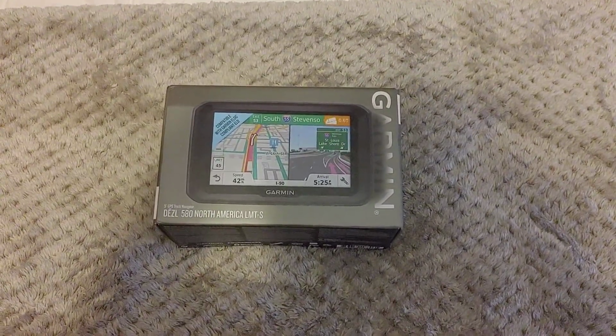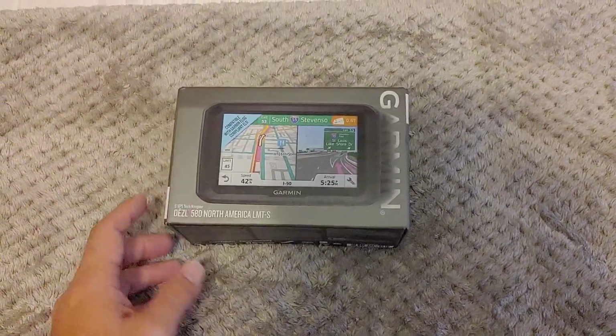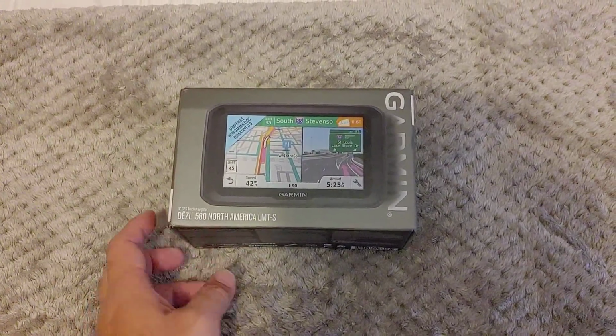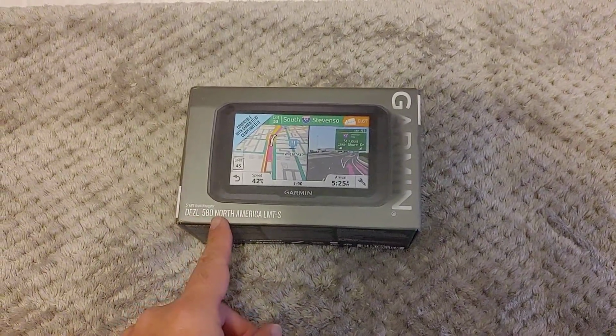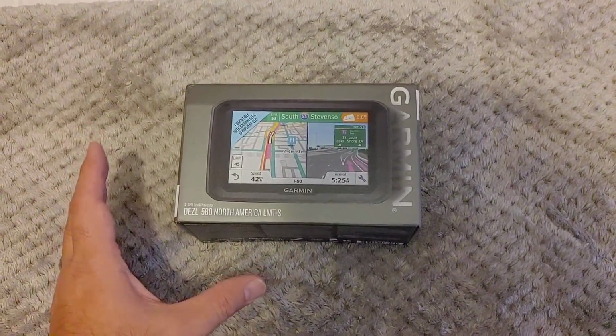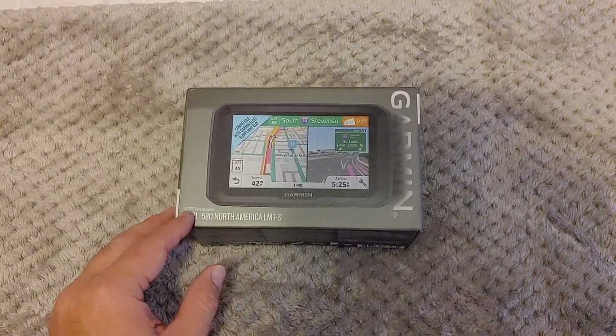What's going on, guys? So I got a new product in the mail. I purchased this on Amazon for about $300. This is the new Garmin Dezl 580 North America version LMT-S. So this is a navigation system with a 5-inch display.